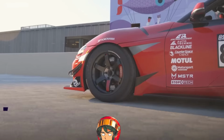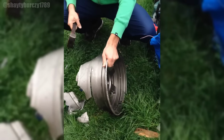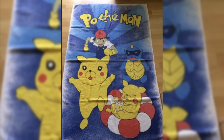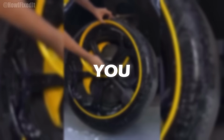Your choice. If you are thinking of getting replica wheels to save money, think again. Don't try convincing yourself that no one will notice it's fake. Buying fake wheels has the same energy as buying bootleg products. Next, I've seen these rim protector strips and personally, I'm not a fan. But hey, you do you.